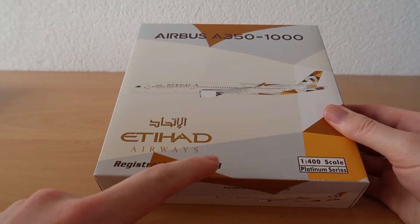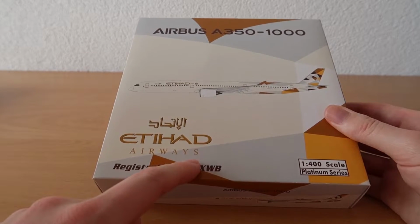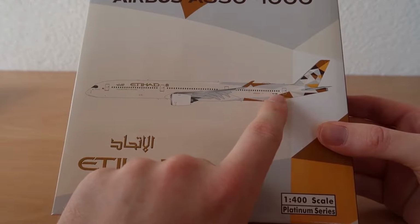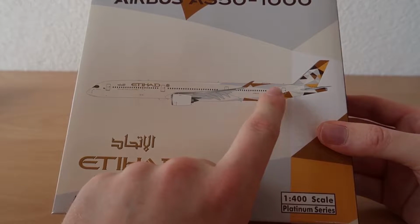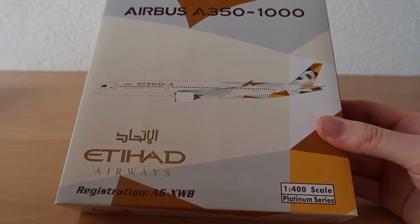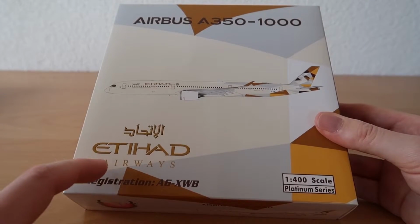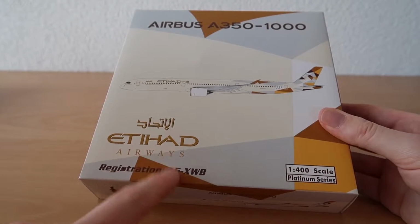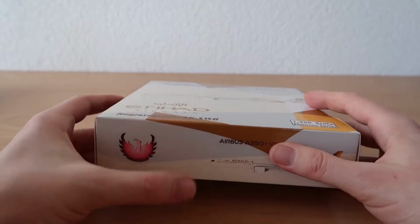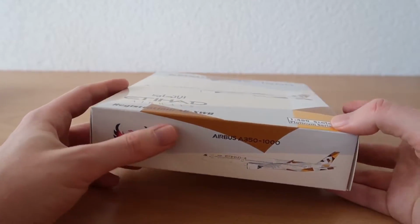So this registration is special, and you will probably never see it. We can see here this might even be a mix between the French registration of Airbus and Etihad Airways registrations. All registrations within the UAE start with A6, so this is pretty interesting about this model in my opinion, and also special. So let's check out the box first.